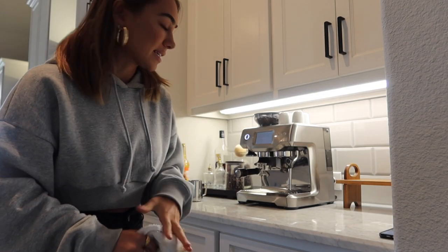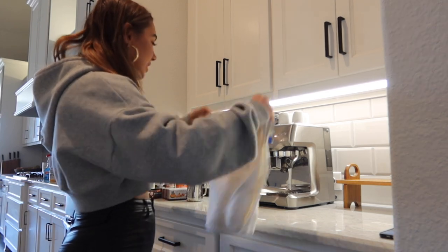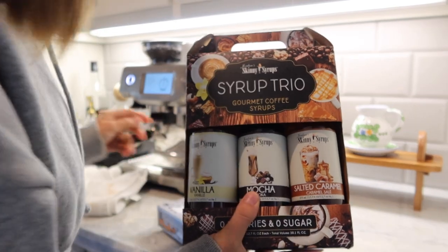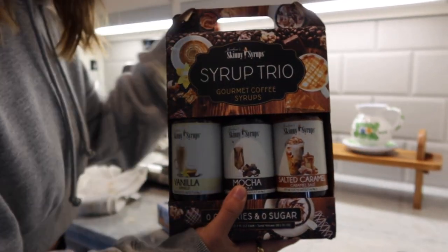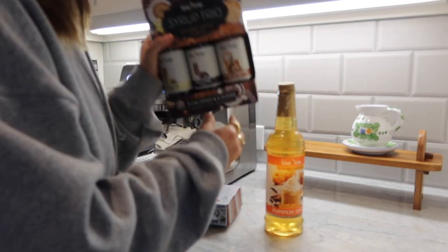I thought I'd show you guys how I'm putting it together today. So I'm just gonna play around with it. I've got all of my materials. Ordered some of these skinny syrups on Amazon. They're zero sugar, zero calorie, just to have on the coffee bar in case anybody wants them.